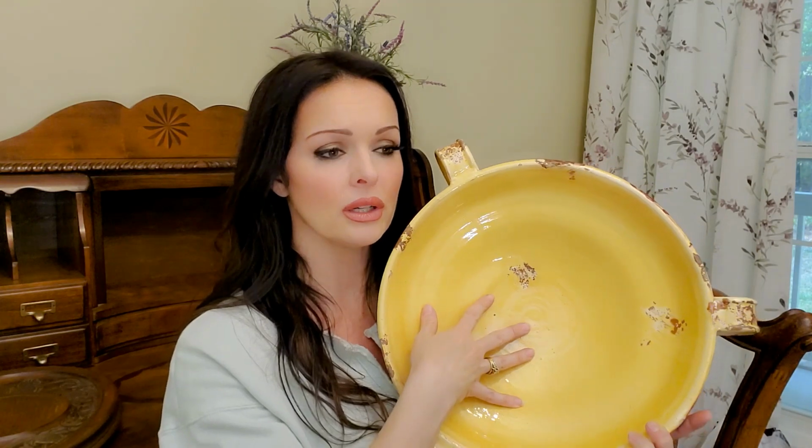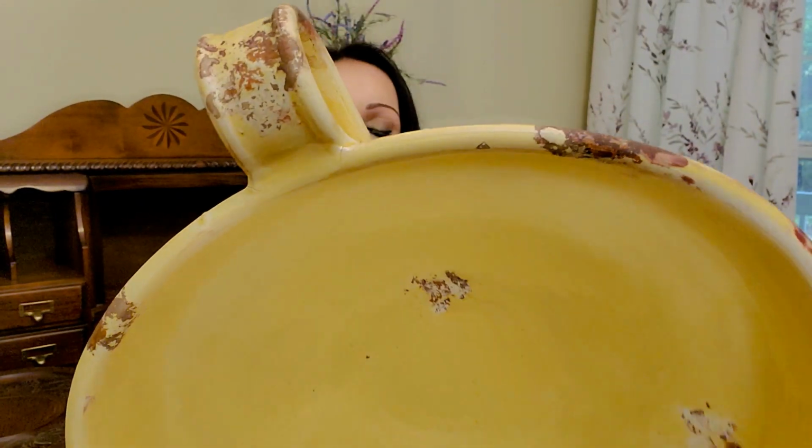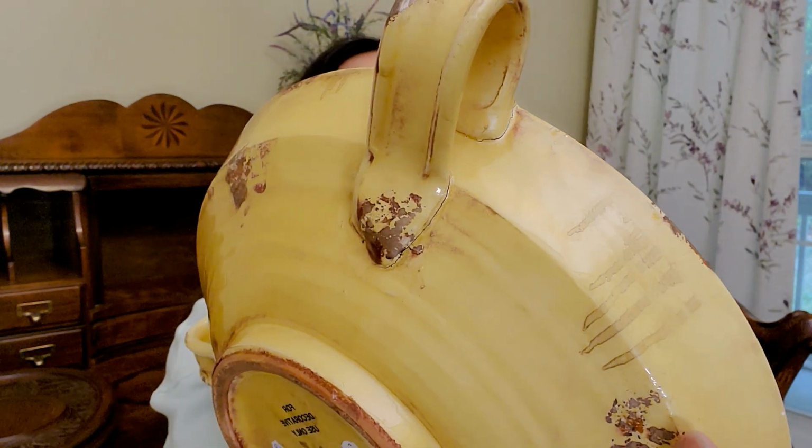And I looked it up, and I found this one listed for $49.99. But some of these by this company go up to several hundred dollars. I saw a green one. I think it was green. So I don't know that this is worth that much, but it was definitely worth $7.50 to me. I just love it. I love the color. I love all the distressing in it. Anyway, I just thought it was beautiful, so I picked this up.